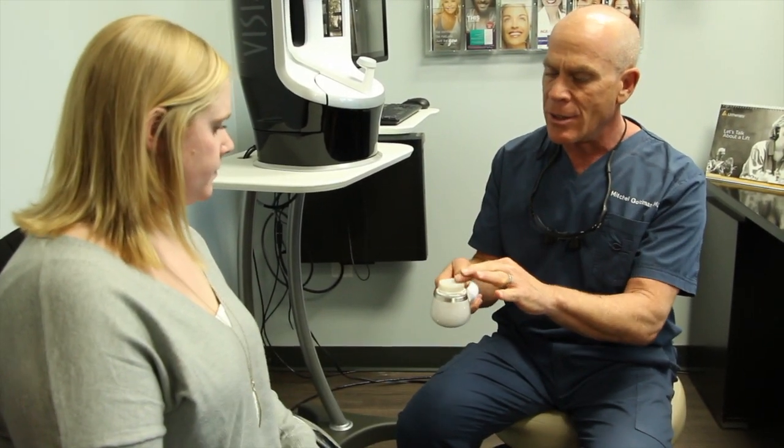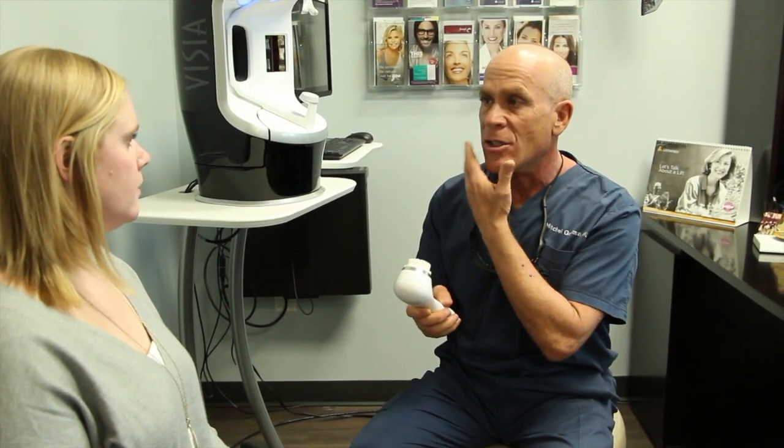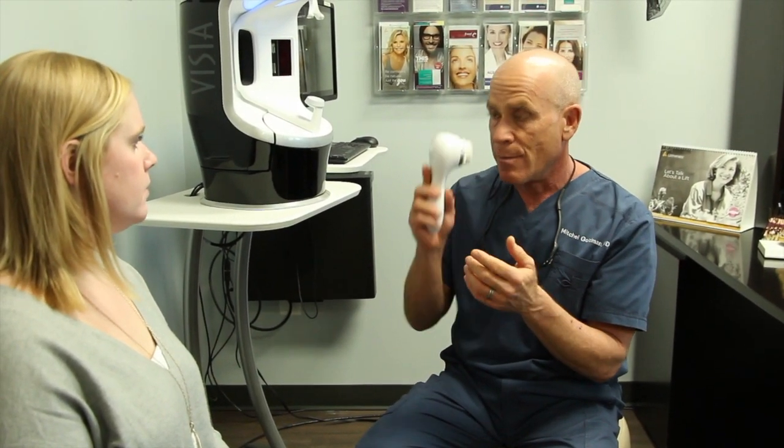And by putting a cleanser on here and cleaning your face, it actually will lift a lot of the junk out of your pores, especially good around the nose area. And so this is something I recommend to use twice a day.